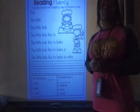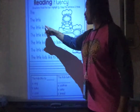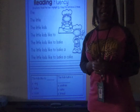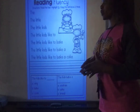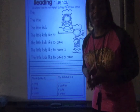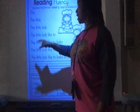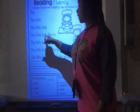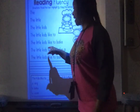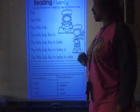Did you see how we build on? We started up here at the top with the one word and we kept going on, and it looks like we are going down the stairs or climbing up the stairs. This is to help build your reading fluency. Fluency is how we talk. When we're reading, we don't want to sound like a robot because we don't talk that way, okay? So now I'm going to read it again. The little kids. The little kids like to. The little kids like to bake. The little kids like to bake a. The little kids like to bake a cake.